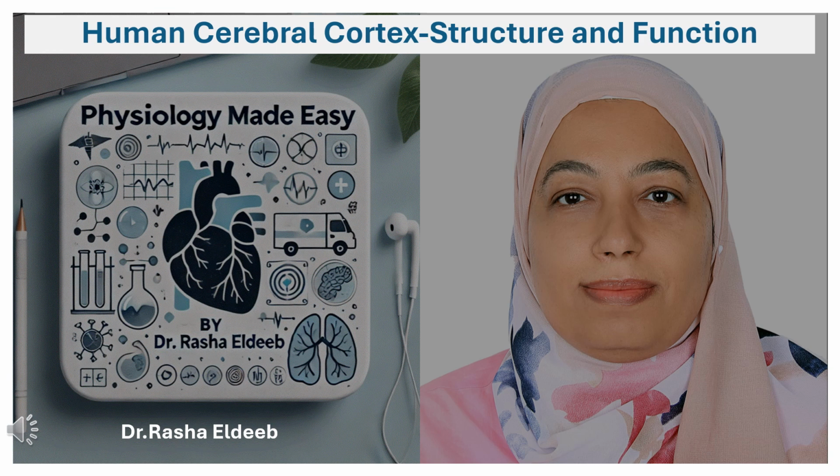This map isn't just a random arrangement. It's organized in a way that reflects the complexity and precision of the movements that we can make. So we'll dive into that map a little bit later. Definitely. But before we get there, what about those silent but brilliant association areas? What role do they play?